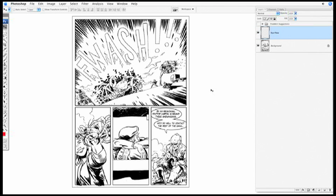So here we are to page 7, which is the last page of the portfolio, and it's a pretty strong page. I guess if I were to criticize anything, it's that the storytelling is so straightforward that almost everything is a straight-on shot of each panel. So let's take a look at the eye flow, although there's nothing really tricky here.